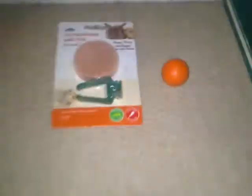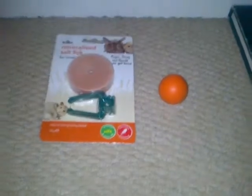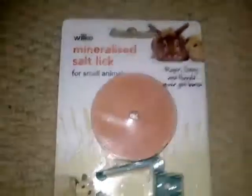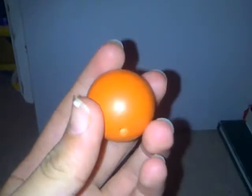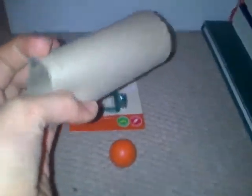The final 2 things that a hamster should have in its cage are chews and mineral or salt licks. Chews are essential for hamsters because it wears down their teeth. This is just a common wooden chew which is painted, but other natural chews are available in some pet stores. Other things like cardboard tubes are good for wearing down teeth too.